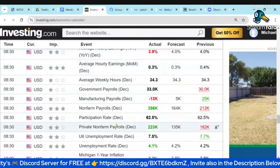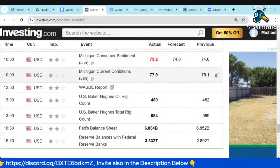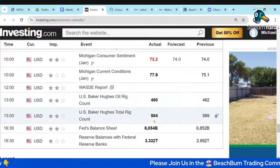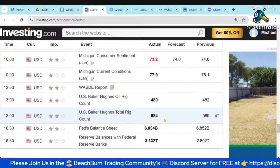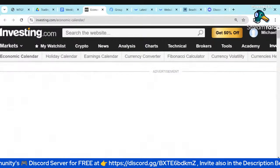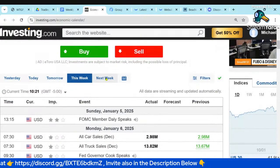Friday, we talked about the payroll, non-farm payroll data, Michigan sentiment. Baker Hughes dropped a little bit, so again, less supply, so possibly cause for some of the increase. Also, I heard there's some issues with some of the rigs. Total rig count dropped, so again, less supply. So again, possible cause for the bounce up over 75 for oil.